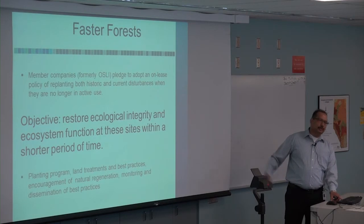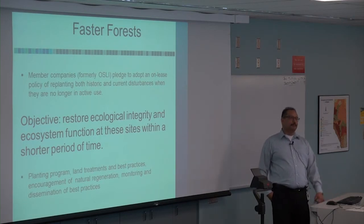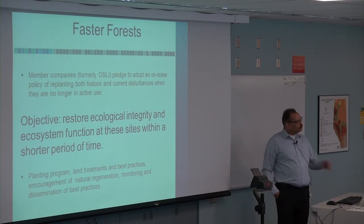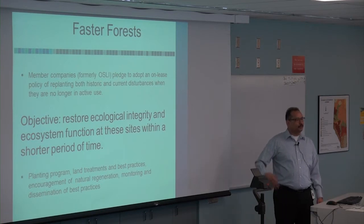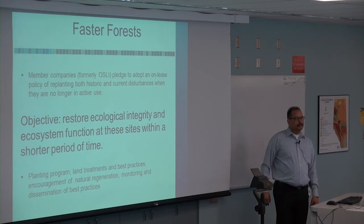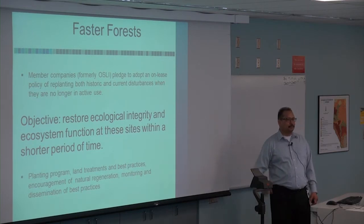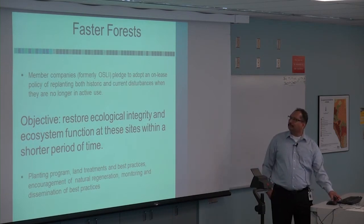What I'm going to do is talk about what has been done so far in terms of woody debris management on those sites, trying to restore those sites, and some of the planting that has been occurring on those sites in order to speed up reclamation. And then towards the end, I will maybe just mention the program we're going to undertake in 2013 to look at gathering some of the practices, doing documentation and so on to make it available to the industry, and also to follow through with the monitoring program.